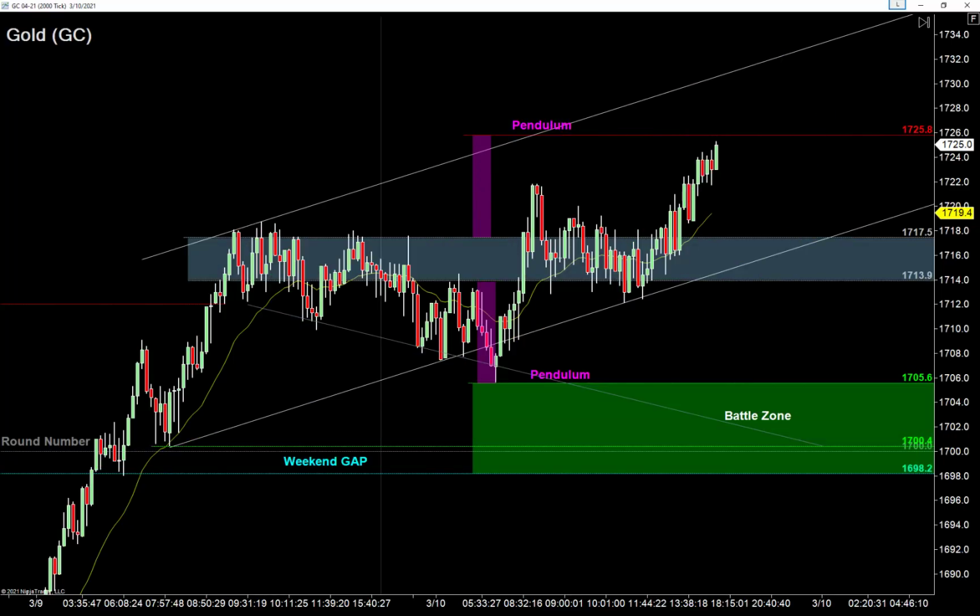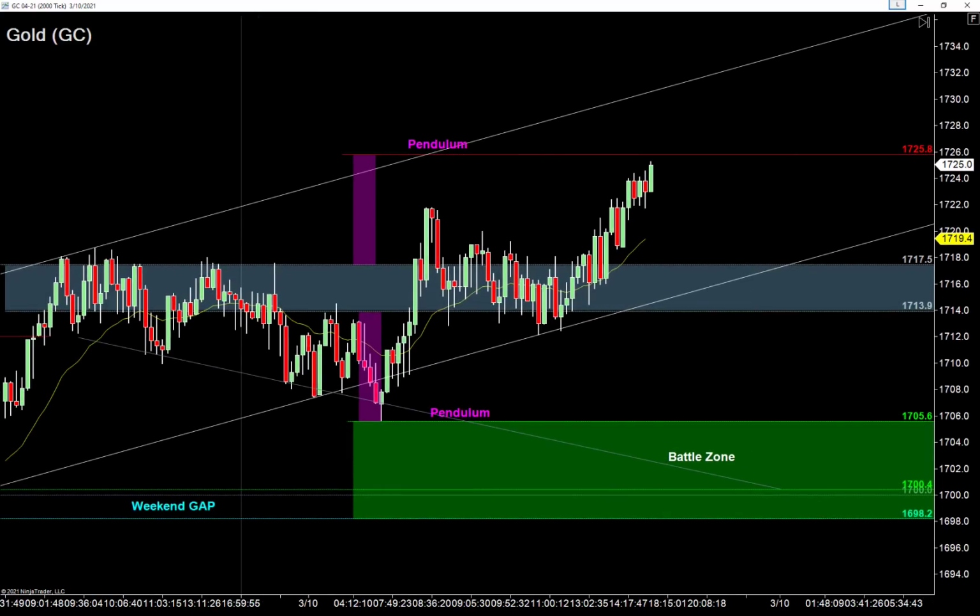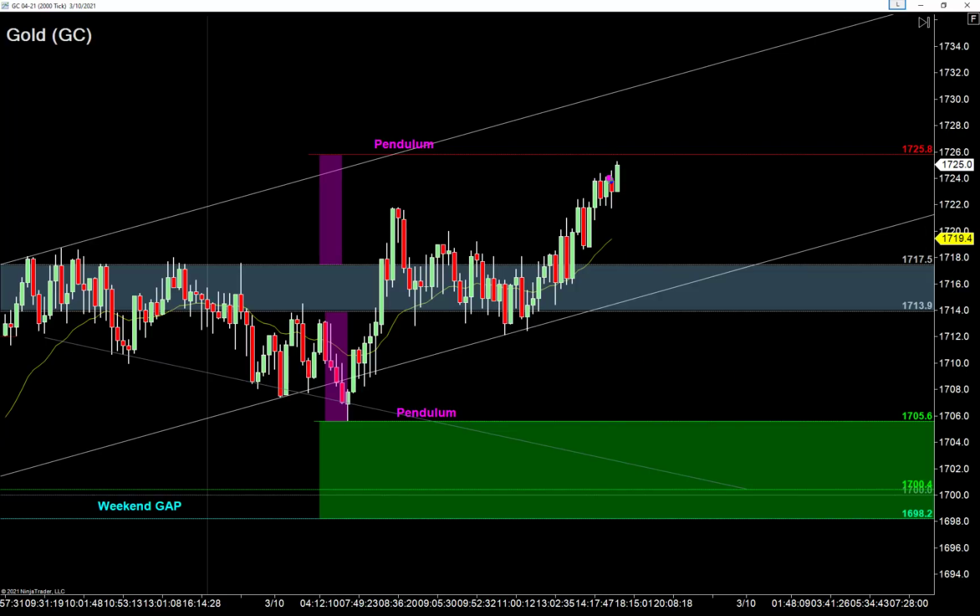If we get a nice deep pullback, I'll be looking to get long down there. But obviously the problem is momentum, the same problem we have in the Nasdaq. So as we go lower, if we get down to these buy zones, the same issue comes through. We know we want to buy down here, but again, momentum will be very difficult. So give the bears the benefit of the doubt.